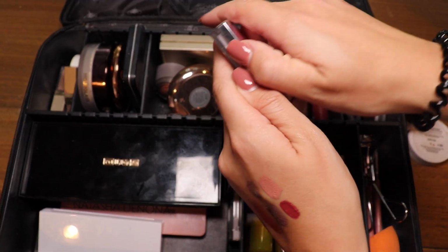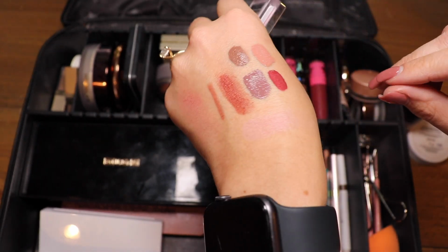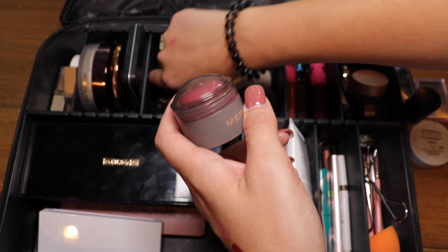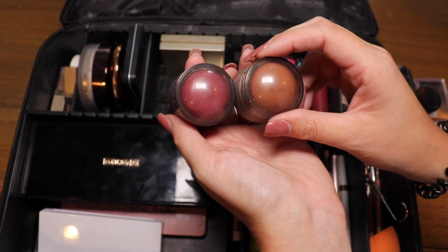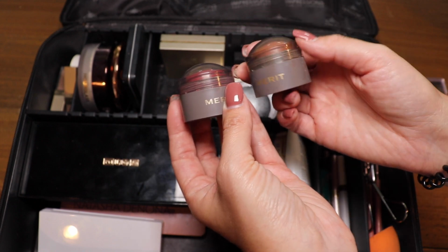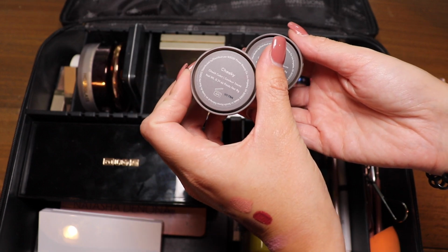And my other fave is from Dior. So you guys have all heard about this. It's a very poppy pink. It's a little bit sheer, but it builds up nicely. And then I have 2 blushes from Merit. I love Merit's cream blushes. They're very easy to blend out and they look super natural. So I have Terracotta and then I have Cheeky.